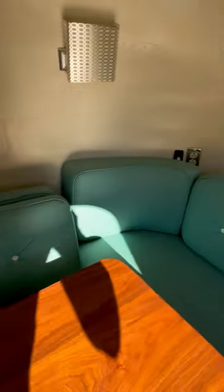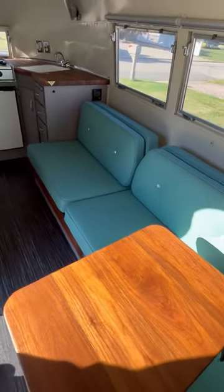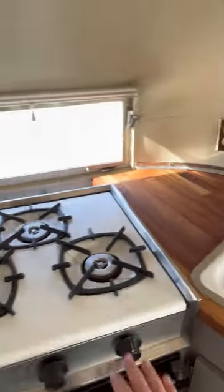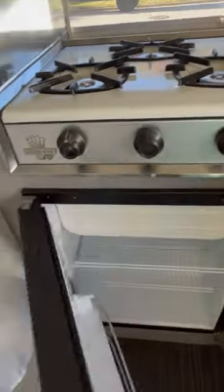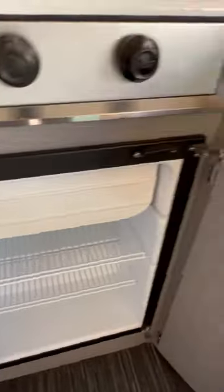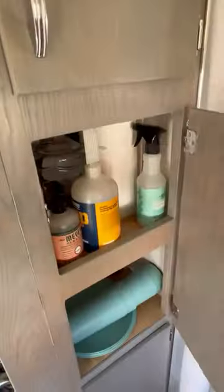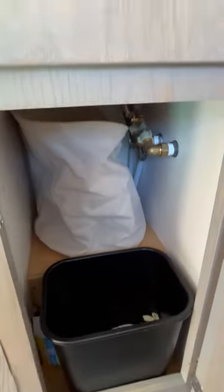Around here, where there's a lounge, this slides out and makes into a bed that sleeps too. Corner galley kitchen with solid walnut top, porcelain sink, 3-burner gas cooktop, 3-cubic-foot 12-volt refrigerator, freezer, storage under the sink, and a safe. There's also a cutting board here and 3 drawers for additional storage. Pantry storage over here and here. Down here is laundry and trash.